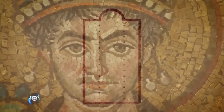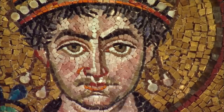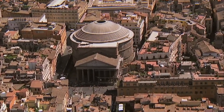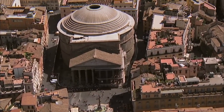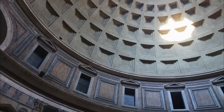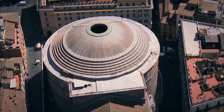Justinian embraces the church's rectangular shape to demonstrate his Christian piety. But he still needs something to symbolize his imperial power. He looks to the Dome of the Pantheon in Rome, the ultimate symbol of the might and glory of the Roman Empire. But the Pantheon's dome sits on a thick, circular base. Justinian wants his dome to be centered over a rectangular Christian basilica.